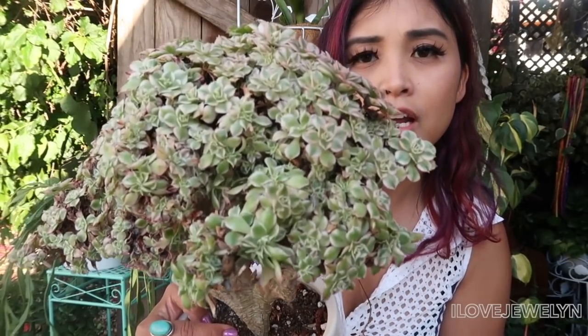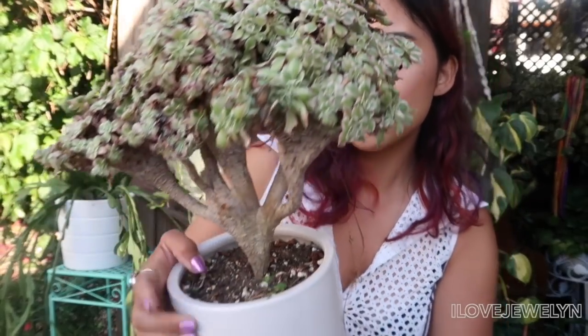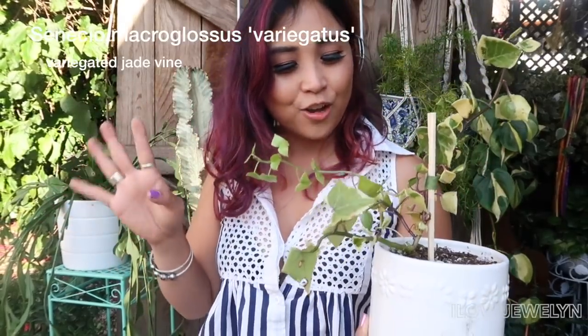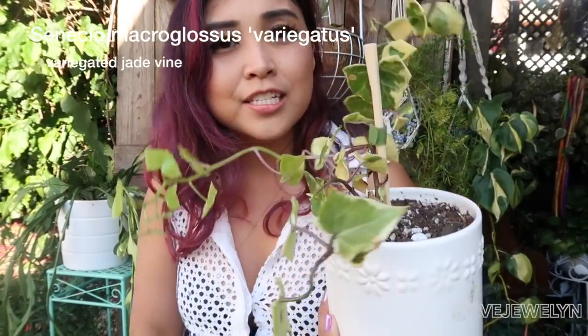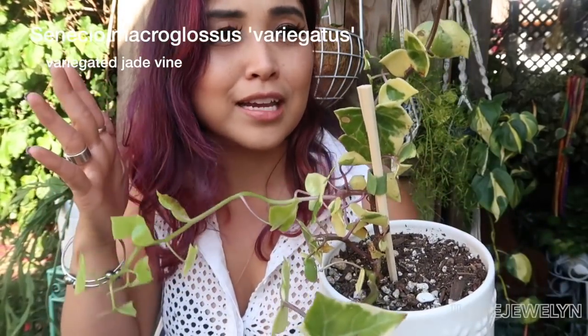So another Aeonium, as you can see, very different from my first one featured in today's video. So here's a fun baby that I want to go ahead and talk about in today's video. This is a Senecio, and it's like a waxy ivy, and it's variegated. How fun is this?